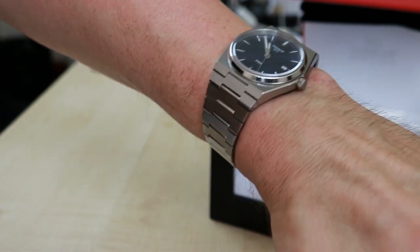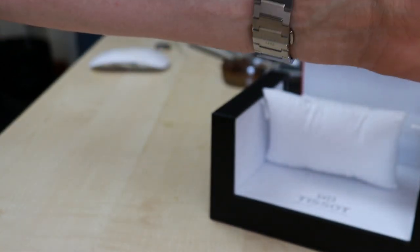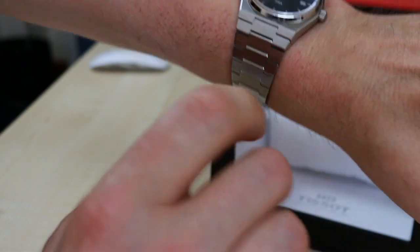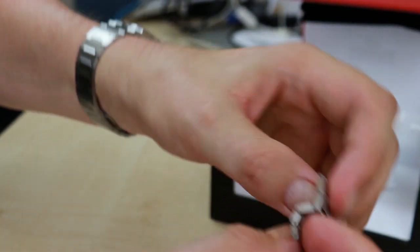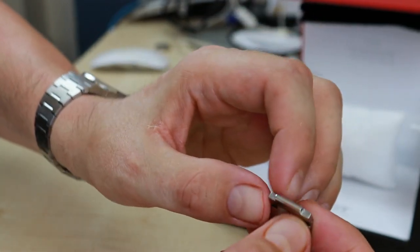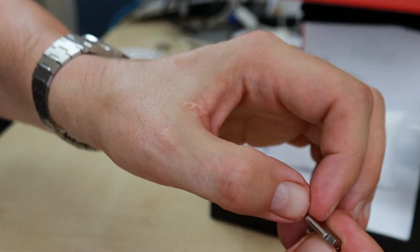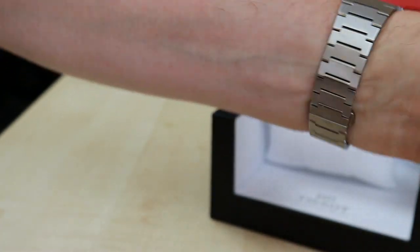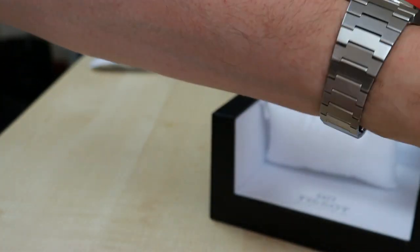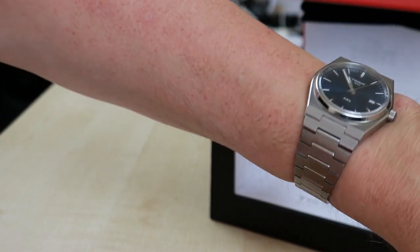So this is the watch on my wrist, and you can see that even in my studio lights, the bracelet just shines. It shines because although the links are polished on the top and on the bottom, they are brushed on the top and the bottom. They're polished on the sides inside of the bracelet. So where the bracelet curves, they kind of provide this extra shine, and very comfortable.